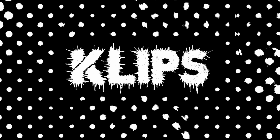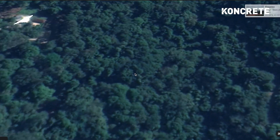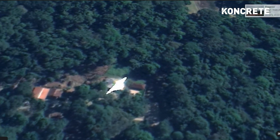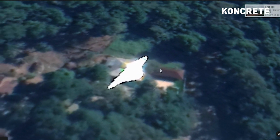And then another part of this whole recent UFO crash, quote unquote crash in Brazil, is this thing right here. If you go on Google Maps and go to this exact spot, people are claiming that for some reason this part of the map is completely whited out, and it's the shape of a flying saucer in a movie. Why is it whited out like that?